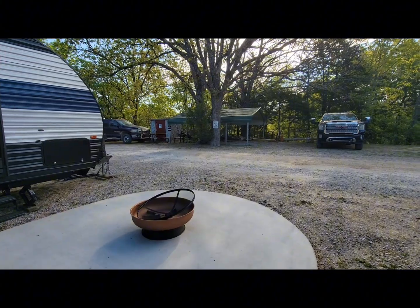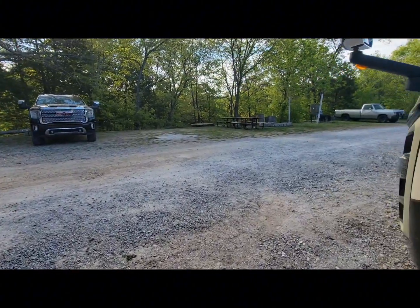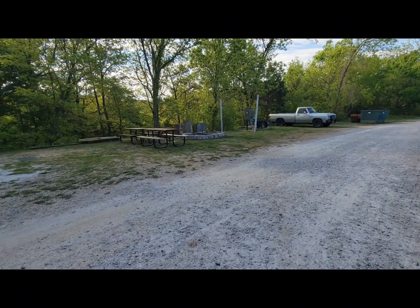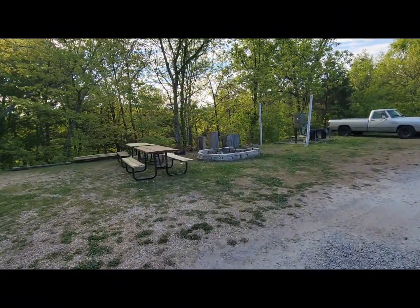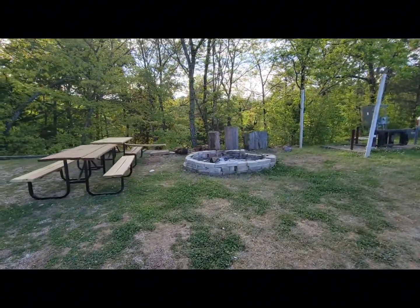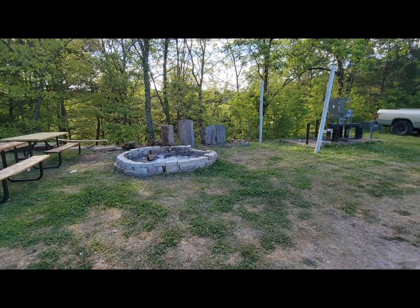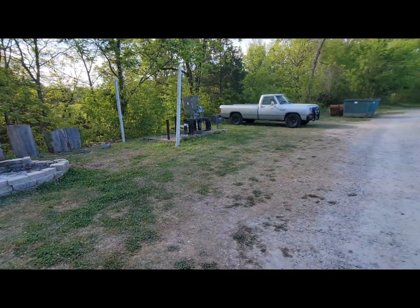We'll take you up the other way. There's a community fire pit over here. There were people out here having a fire and socializing at night, but nobody got real rowdy. It was a nice little quiet campground if you like that after a good hard ride.